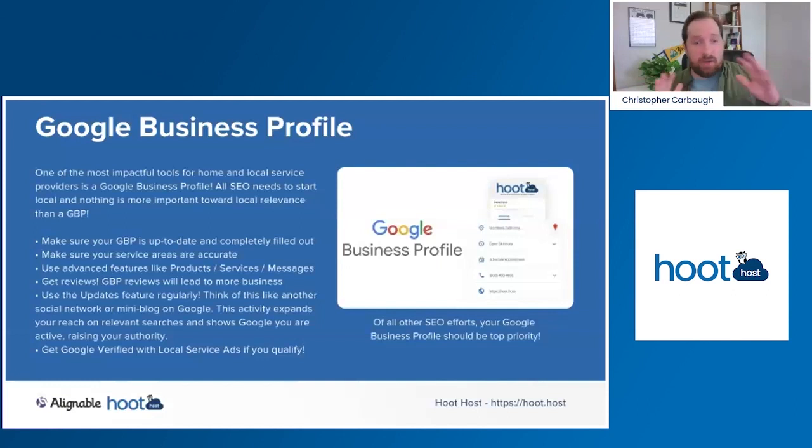So all SEO starts local. It's kind of a rule that we have. You can't just overnight be a huge national brand on search engines. You have to have your local presence and build from there. So the Google Business Profile is specifically for local businesses that have a location and are serving a local service area.